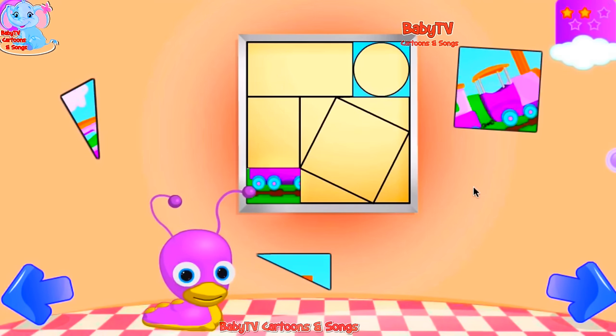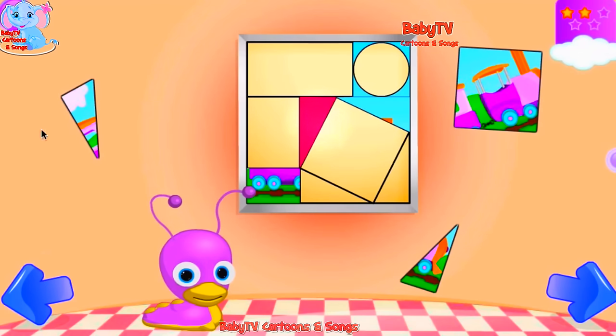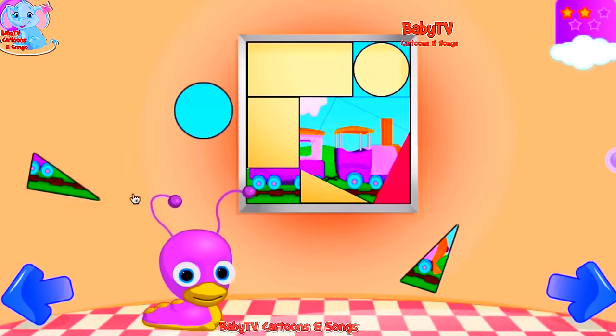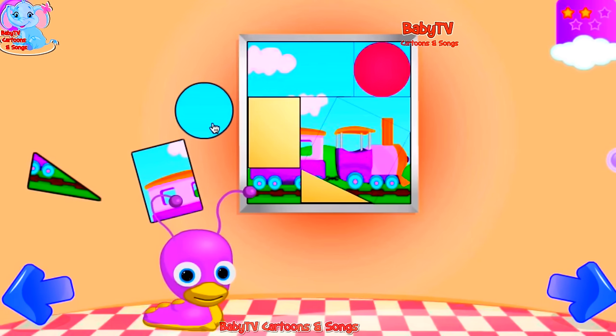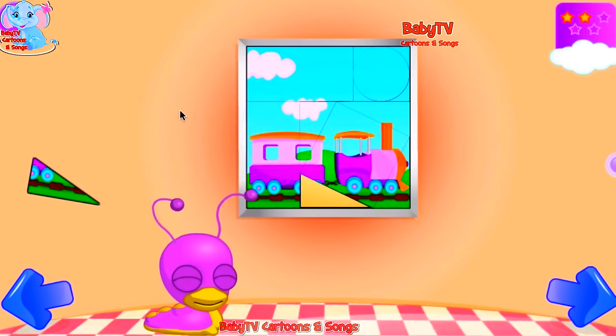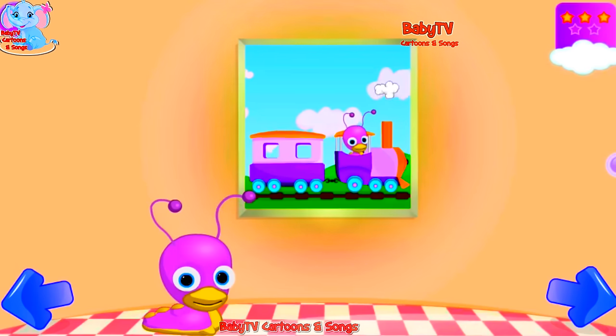Yes, a rectangle. A triangle. Yuppie! A square. A triangle. A rectangle. Yes! Circle. A rectangle. Well done! You've completed the whole puzzle!